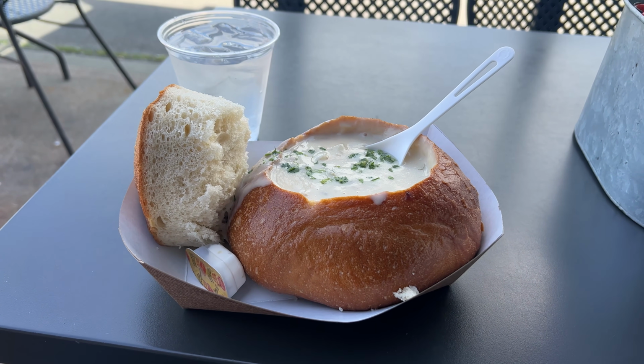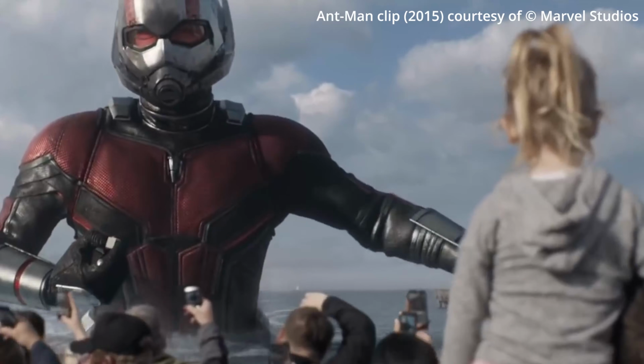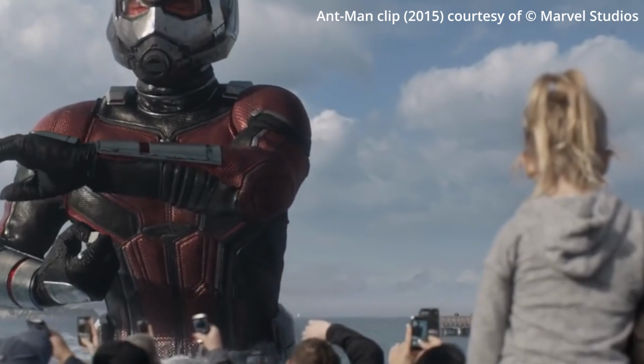Okay, so I had some clam chowder in a sourdough bread bowl. It was really good. Can't see my eyes, but I'm about to get on one of these boats to do the harbor tour. We're gonna go under both bridges. So the Golden Gate, and I think the other one's the Oakland Bay Bridge. But if you guys have ever seen Ant-Man, this is the area where he is really large and he's in the water. I'm pretty sure this sign is in that movie. So let's go get on a boat.